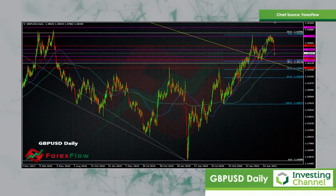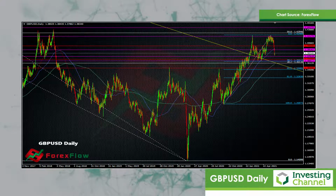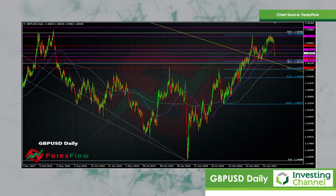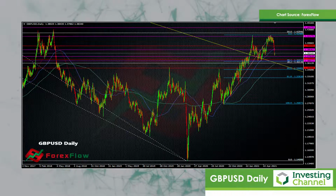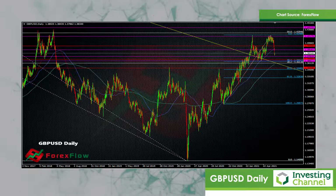First pair we're going to look at today is pound versus the dollar, cable, looking at a daily chart. We were stuck in that sort of 142, 140 range. That got blown out the water. So what we're doing now is taking a wider view of things, to see where the next bigger levels are, because all the smaller intraday, short-term levels have just been blown out the water in these big moves.